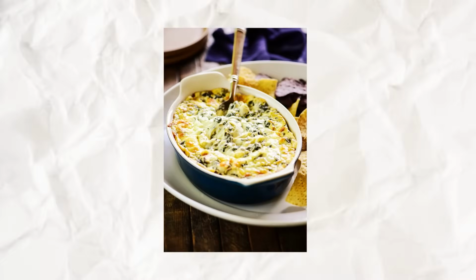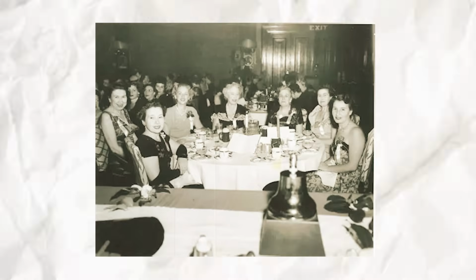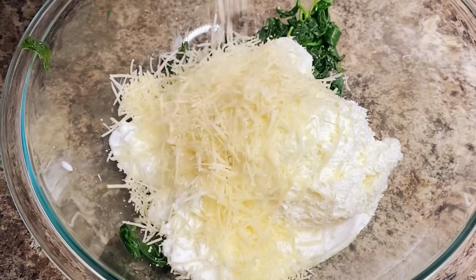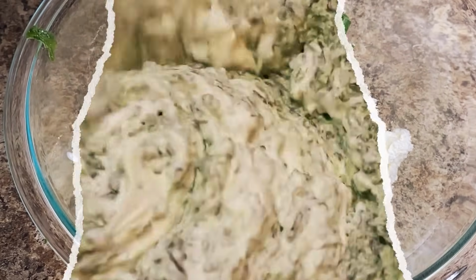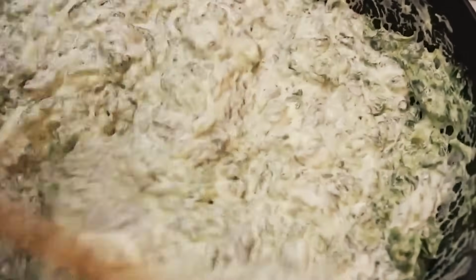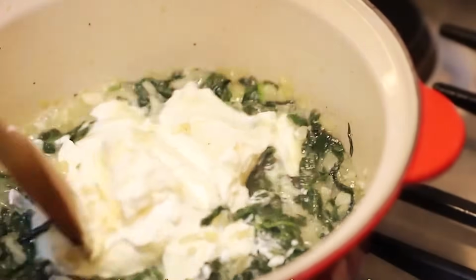Cheesy spinach dip was a quick, crowd-pleasing baked appetizer that became a common sight at mid-20th century gatherings. This dish typically featured frozen chopped spinach, mixed with processed cheeses such as Velveeta or cream cheese, sometimes enhanced with sour cream, mayonnaise, or seasonings to create a smooth, creamy texture.